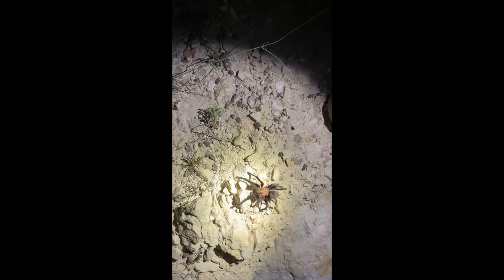So I'm not gonna mess with him too much and get him kicking all of his nice butt hairs. Anyway, so the boys like this, they just basically wander around until they find a girl. So maybe we'll get lucky and we'll find a big girl tarantula out here. Alrighty, let's see what we can find.